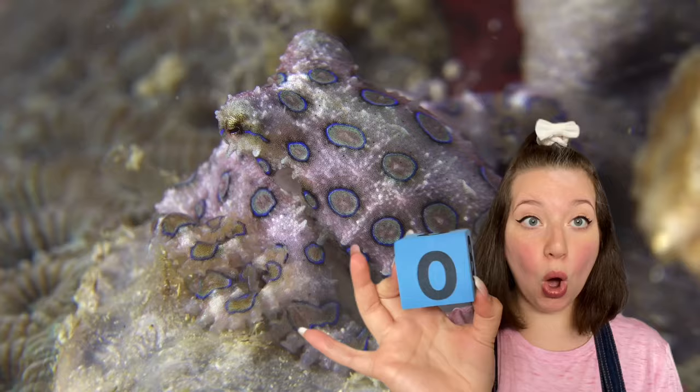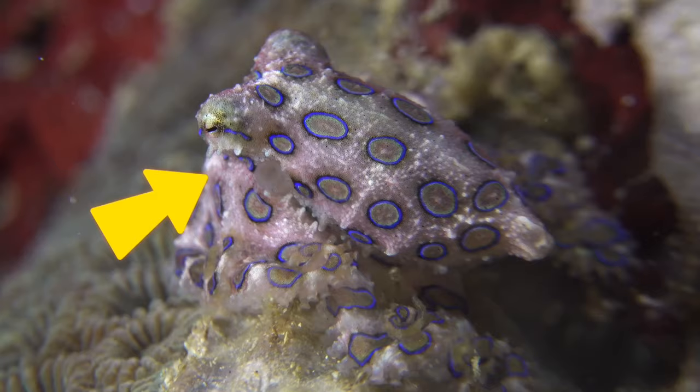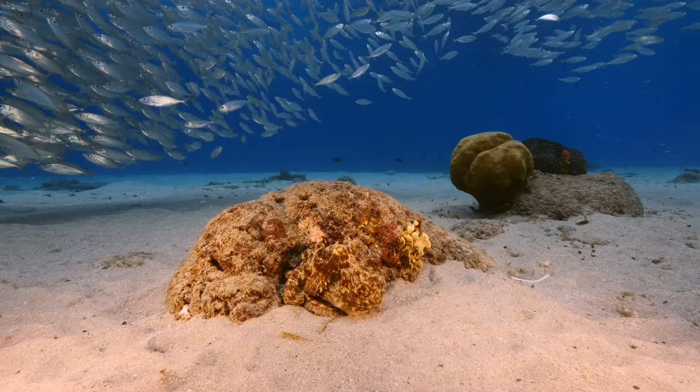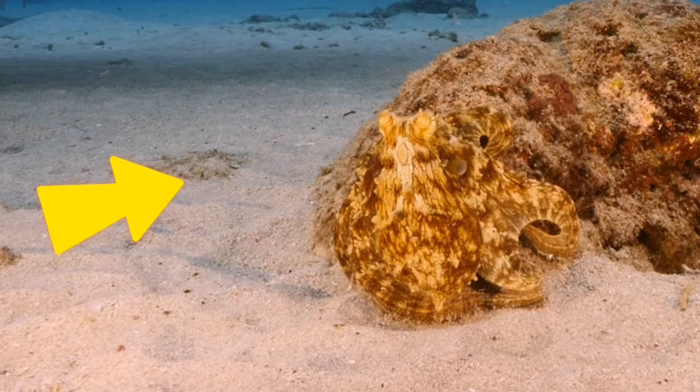O is for octopus. This is an octopus. They come in many shapes and colors. This is a blue ring octopus, and they're really good at camouflaging. Can you spot the octopus? It's a little tough. Do you see it? There it is. That's an octopus in the water, camouflaged on a rock.